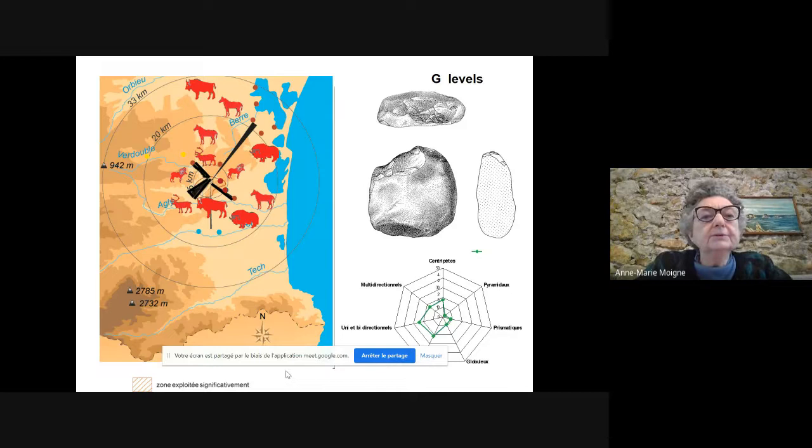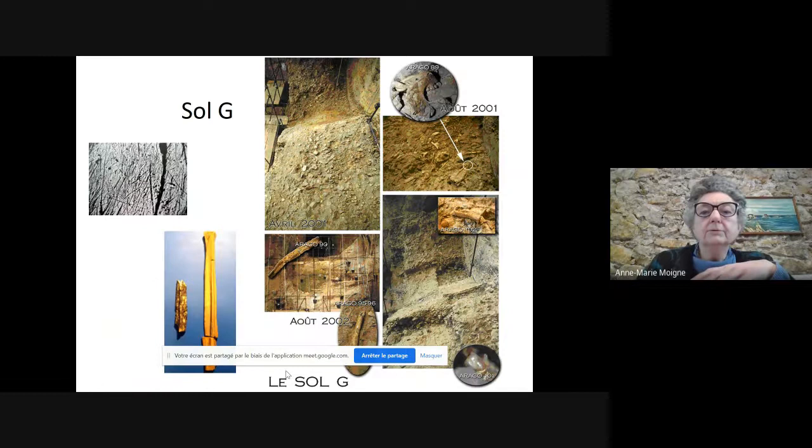The raw material comes from a long way, and probably they could go and hunt different animals in a large territory, because we have collected here a huge quantity of species. Of course, this layer is very important for us because it's where we have also found 80% of the human bones.